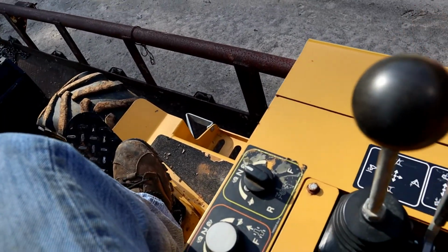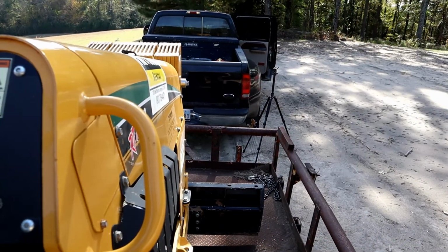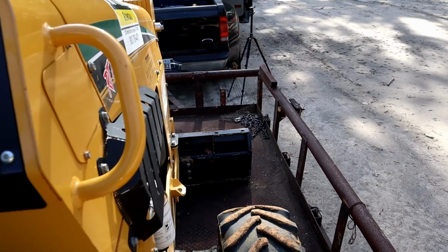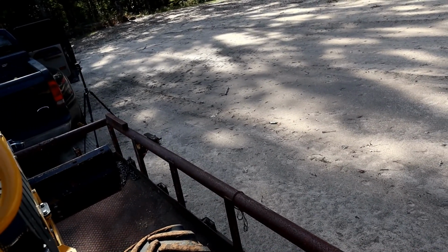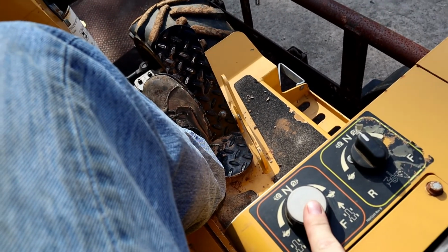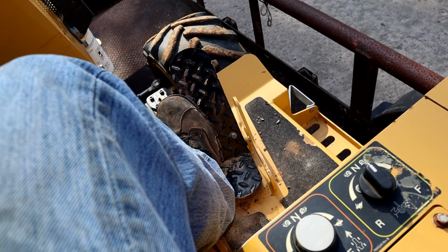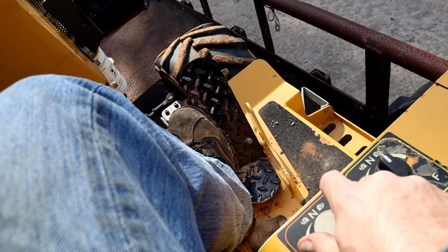I remember this being the front bucket, so let's try this. Yeah, so that lifts the front up. I guess it's the blade. Yeah. And now we'll try to back up, I guess. And I think this one is for forward and reverse, and this one is actually for the turning of the chain. Let's try reverse.